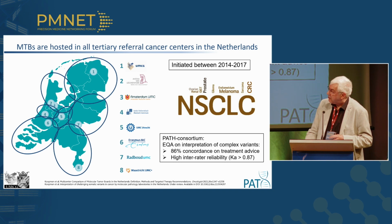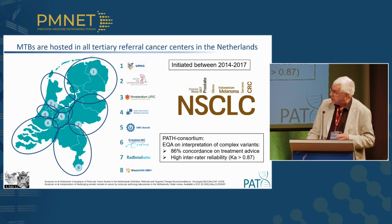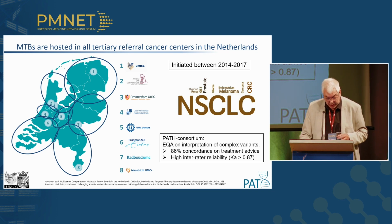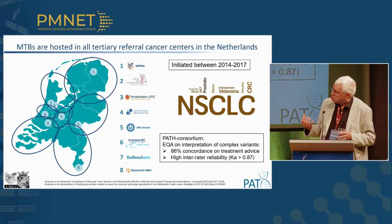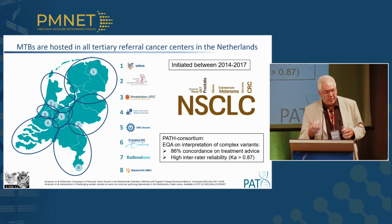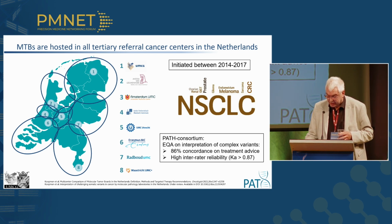In the Netherlands, we have not only Groningen, but 8 molecular tumor boards working now, all in the tertiary referral centers. Until now, lung cancer is the most common, but we see that other malignancies are going to be discussed. So we did a study where we compared, by external quality control, the interpretation of complex variants between these 8 laboratories, and the concordance and inter-rater reliability were very high. This is important to do, because everybody has their own way of working, but by controlling this with difficult samples, we learn and harmonize how to work and give similar results to the patients.